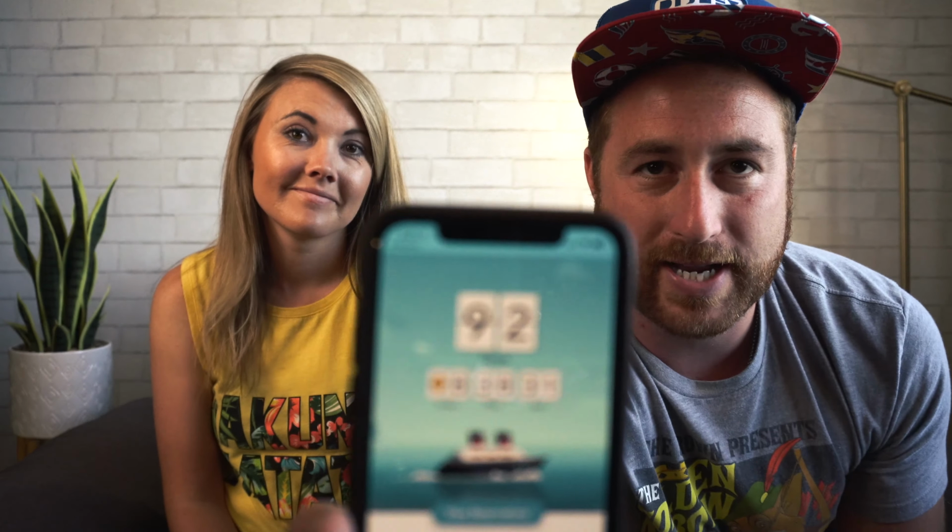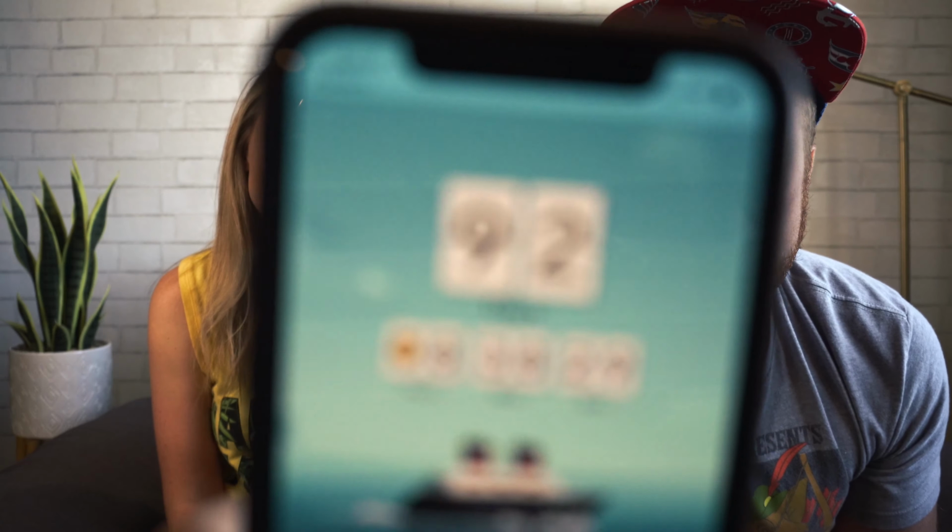So the next is to download the Disney Cruise app. You really won't need this until you're actually on the ship, because you can message people and see reservations, all that kind of stuff. But beforehand, you're able to add reservations, see your itinerary and get excited, and it also has a really cool countdown like this right here. You can get in focus.